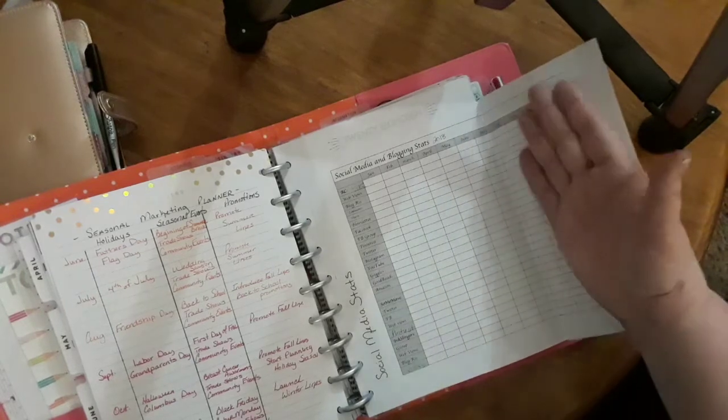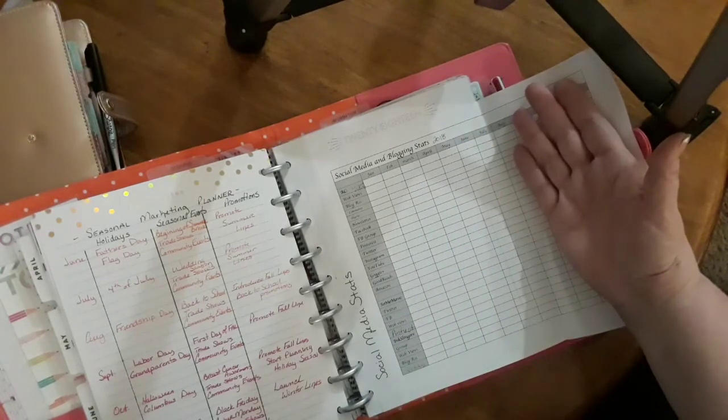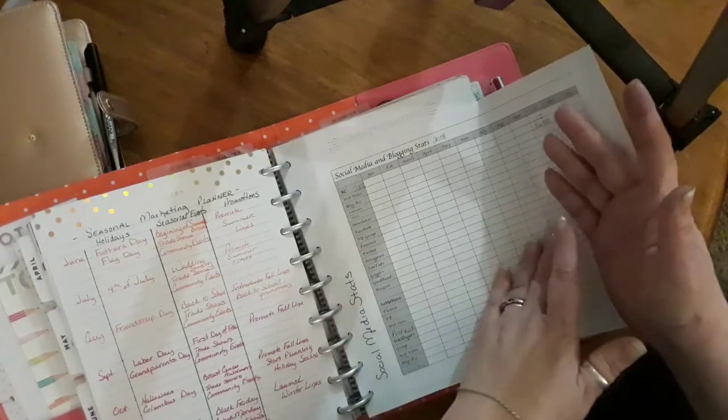I just started using it at the end of the year, the 3rd quarter, so I did something else for the beginning, and I'm just going to print up a new one for 2019.